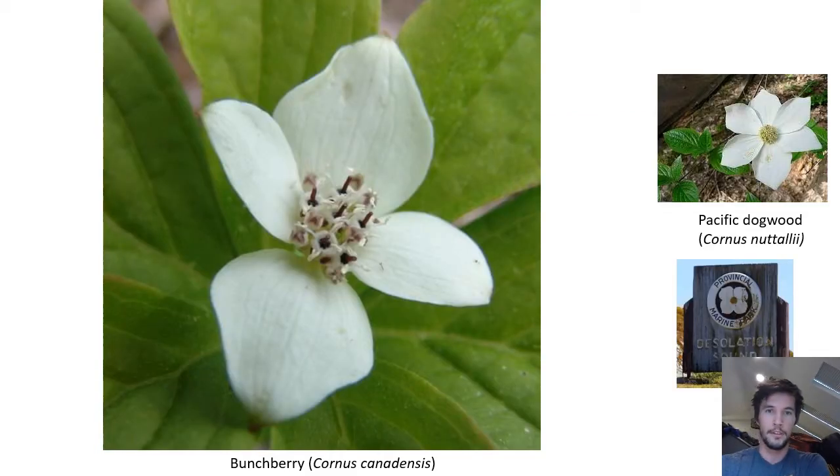Having a look at those flowers now. So remember, with our dogwoods, they produce a cluster of flowers, an inflorescence, kind of in the middle there. And then a really typical look for them is to have these big white bracts. They look like petals, but they're actually a type of modified leaf around the outside.